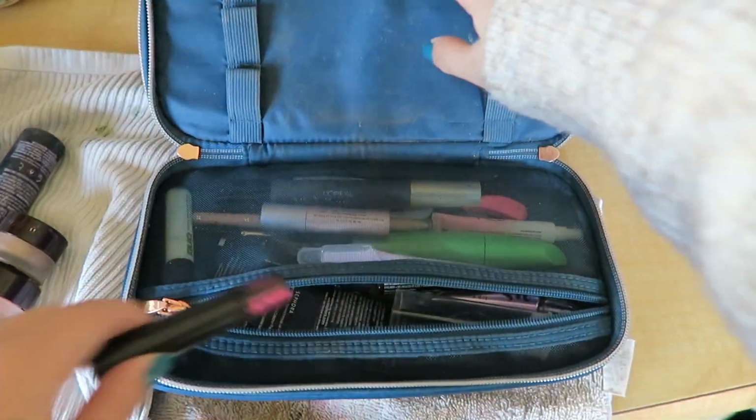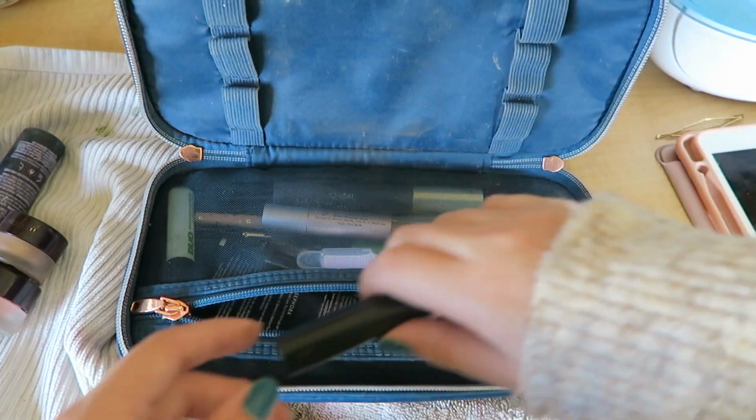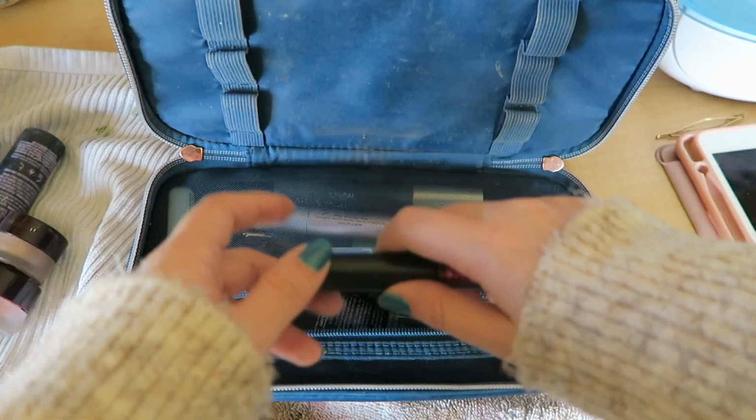So, oh my gosh, is this gonna stay down? I don't know. What can I put to make it stay down?